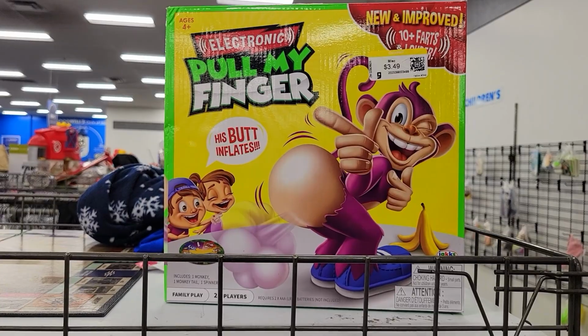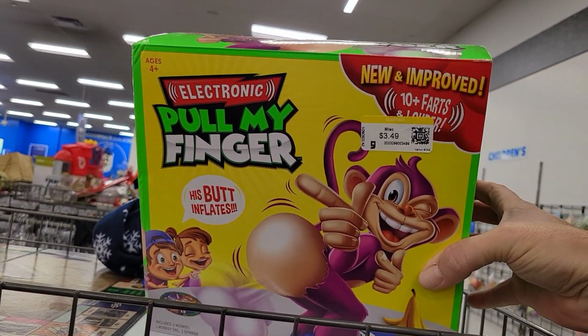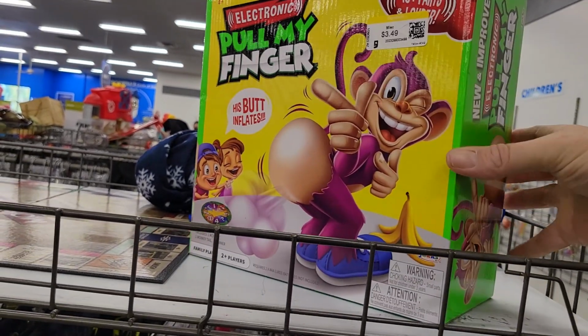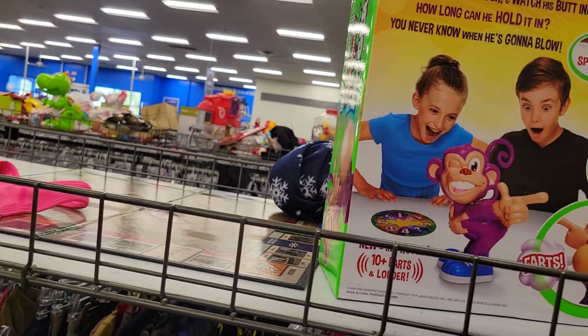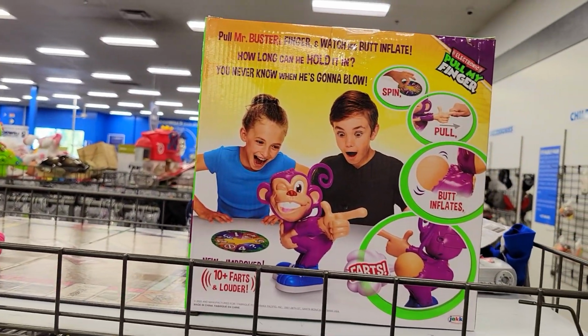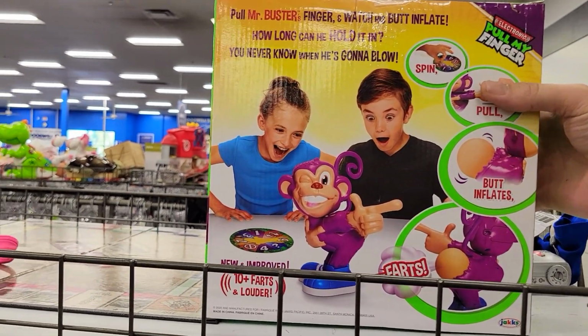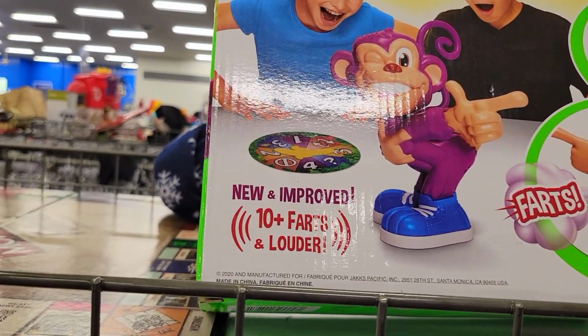Hey, it's our friend the farting monkey again. Brand new in the box. Apparently this was called Electronic Pull My Finger, and his butt inflates, much to those children's delight. What a weird game. It looks like this is actually a game, not a toy. Maybe we just hadn't pulled the finger enough times on the first one that we found. I don't think its butt would have inflated though, because it was all blown out.